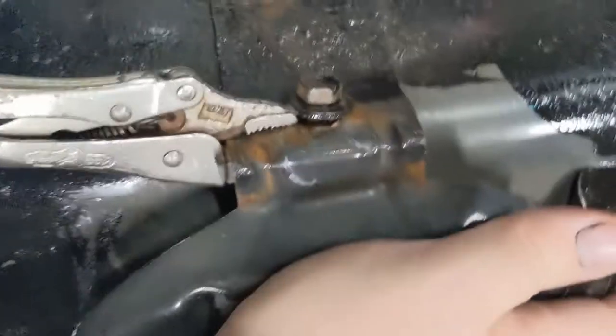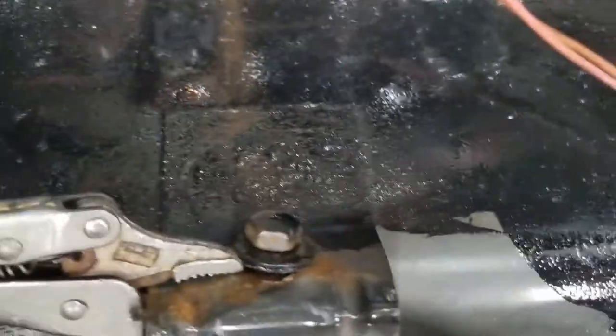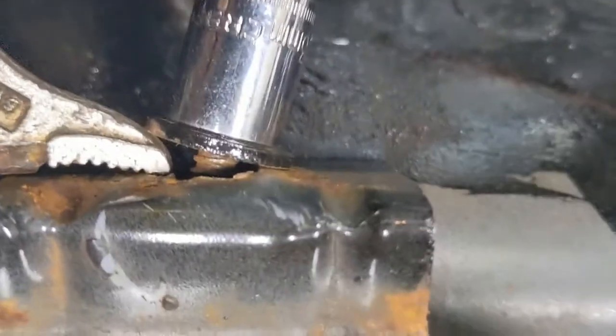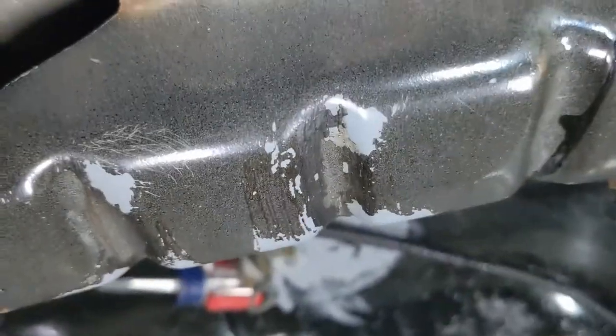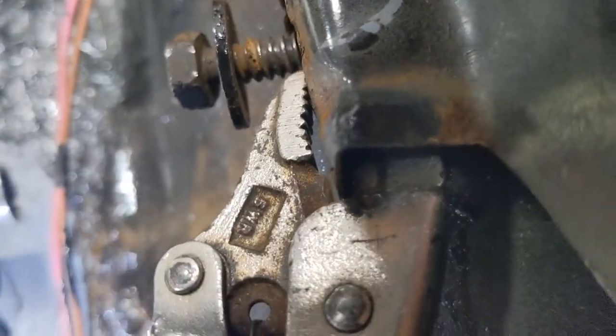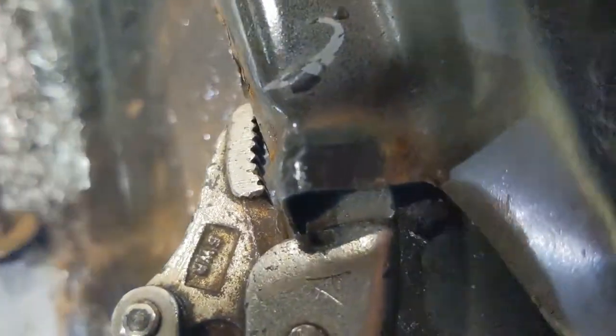All right, so here's my method. I've got the back part of that clamped with a very small pair of locking pliers, so I can do all this with one hand. It keeps coming out a little more every time, so I'm just going to keep working with it. I'll show you when it's done. All right, I've got it locked on there really good. I believe it's going to come right on out. There it is.